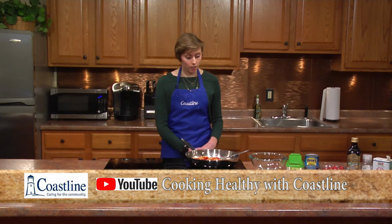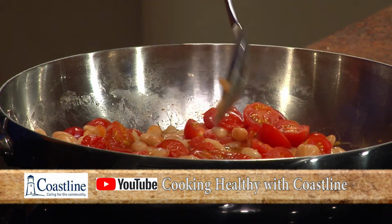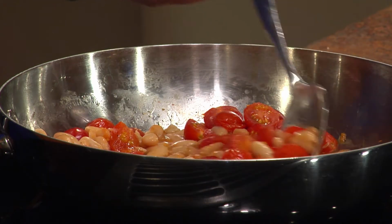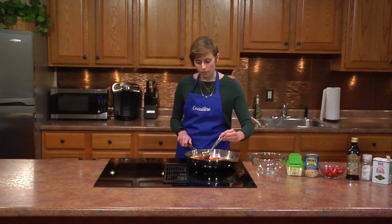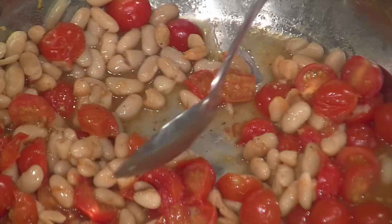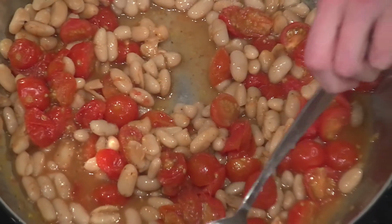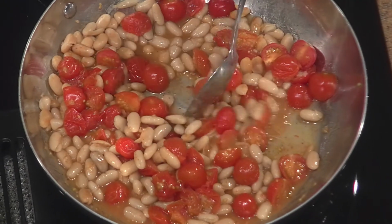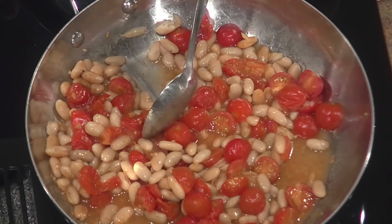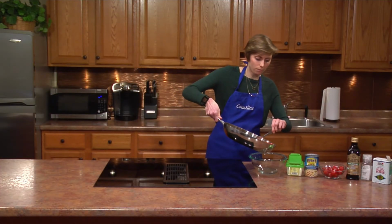Now today, if you look into our pan that we have here, we are making a sauteed cherry tomato and white bean salad. So what we did was heat some olive oil with the cherry tomatoes and let that sit for about 3 minutes, and then poured in a can of white beans. And now you want to just let that cook for about 10 minutes or until the beans are nice and soft. So now that our recipe is nice and soft, I'm just going to take this and pour it right into this bowl.